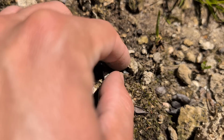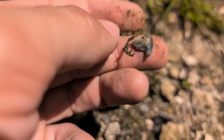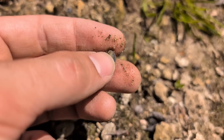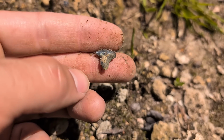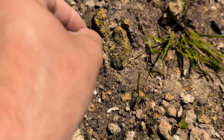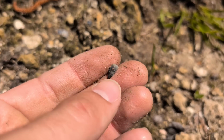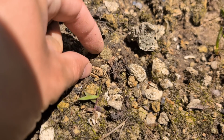I got another little shark tooth right here. Ooh, yep, looks like a tiger shark. Nice. That's a gorgeous little guy. Nice little Eocene tiger. Oh, we'll definitely take that. Oh yeah, look, a little barracuda tooth. Little fish tooth. Sweet. Oh, look, a gator tooth.